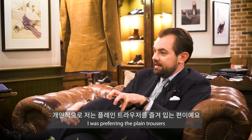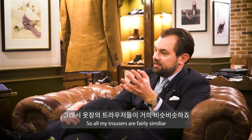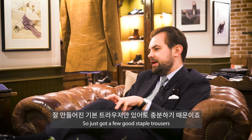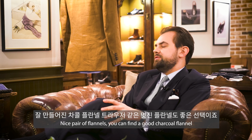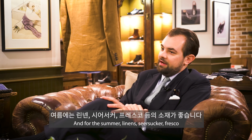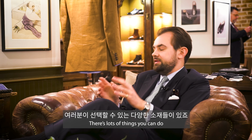Trousers the same, go for good quality. I always prefer a plain trouser, so all my trousers are fairly similar. So just get a few good staple trousers. Cords are very good for the weekends, brushed cottons, but also a nice pair of flannels. You can't beat a good charcoal flannel. And for the summer, linen, seersucker, fresco. There's lots of things you can do.